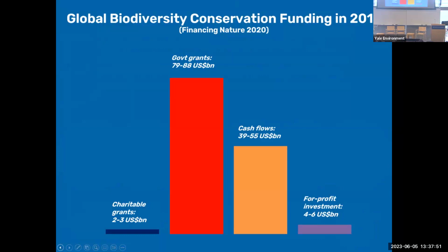That's all right, Leigh. One of the things that we try to figure out in teaching about conservation finance is, can you offer some relatively simple rubric, but that's useful? And this is one that comes from a report that was done in 2019, published in 2020, about where does the money come from globally for conservation efforts?